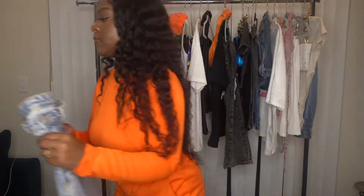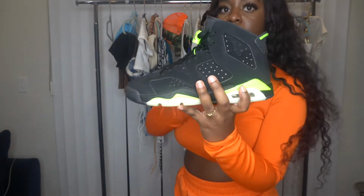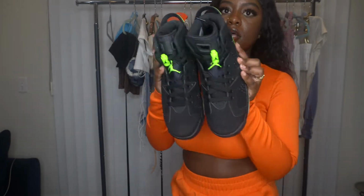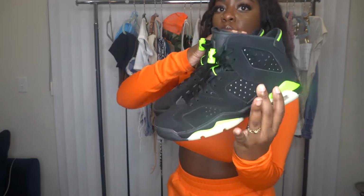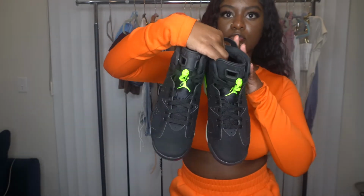So I've decided to pair that outfit with Jordan 6s, I believe these are 6s, but yeah, they're just green and black, so I feel like that will go perfectly with either top. So yeah, these are the shoes.